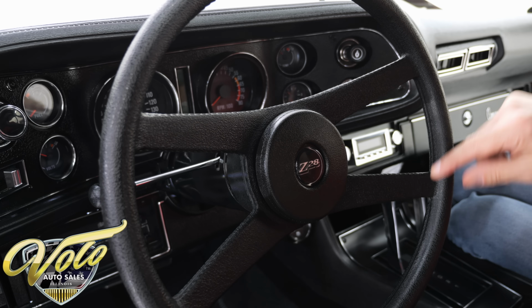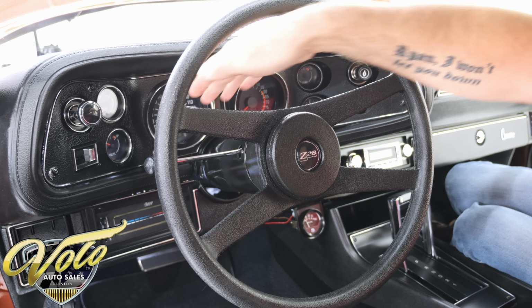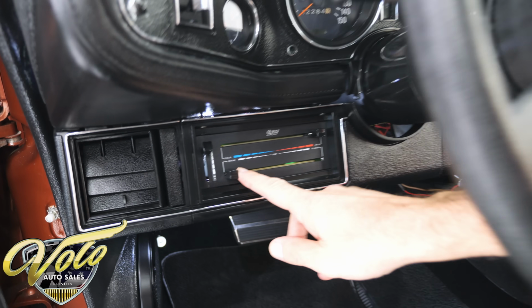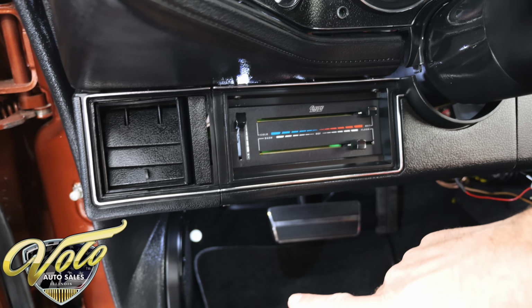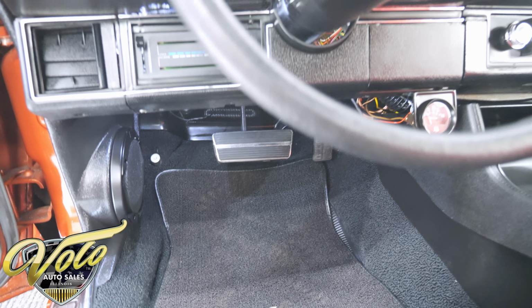Steering wheel's a new reproduction steering wheel. You can't see it, but the ignition, the hazard switch looks new. The turn signal lever looks new. And it is updated with the classic air electric slide climate controls. And there are kick panel speakers and LED lights under there as well. So everything's new in here.